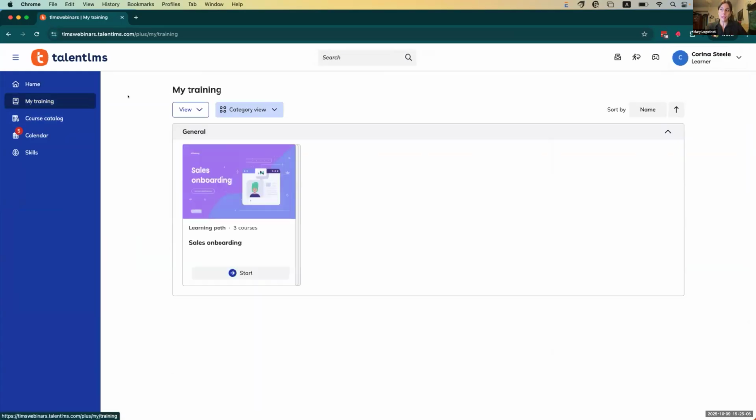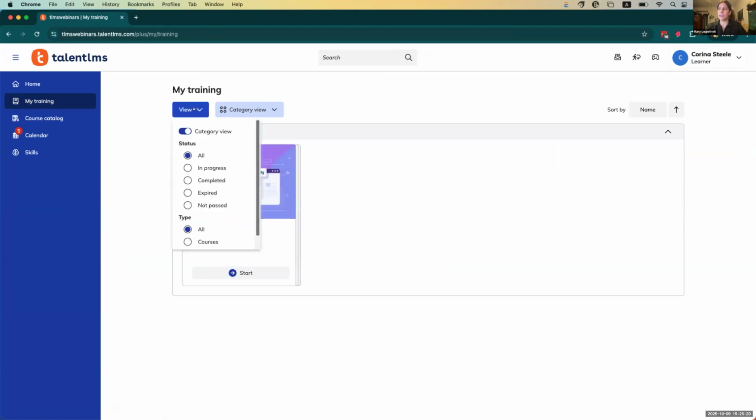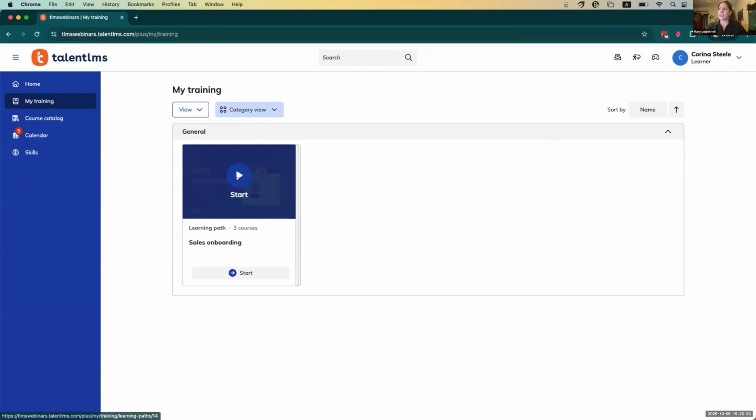Under my training, which is the new section, instead of my courses, since we don't have just courses anymore, we also have learning paths. We renamed that to my training. You will see a path. We have tried to make it easier for you. On the view, we can see all the courses that we have, including learning paths or just courses. So the learner can change that. And I see the path.